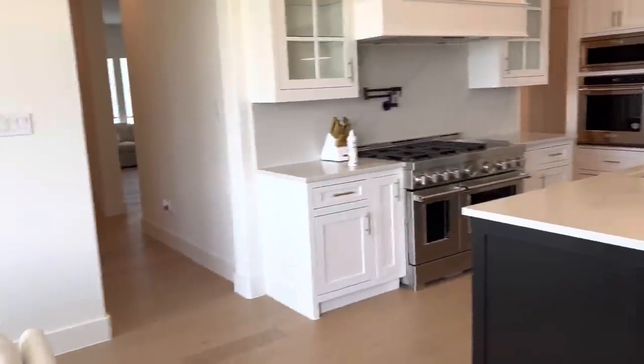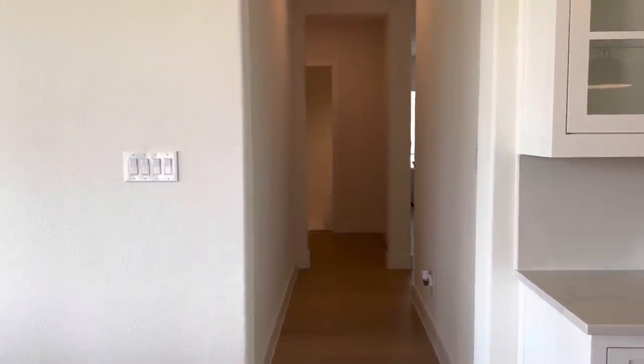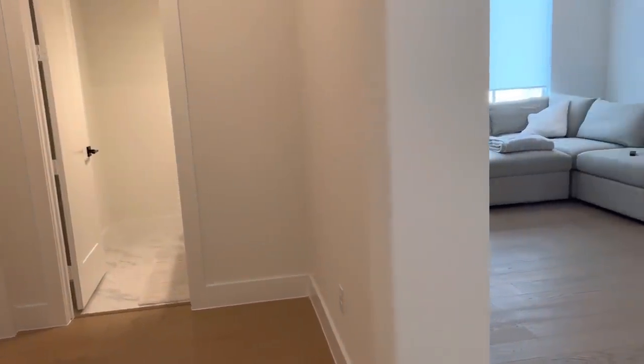And since we are over here, I'll go ahead and take you down this hallway. So down this hallway, we have like two bedrooms, which are my kids' rooms. I will not take you in there because it's probably a mess and they're private. They don't like their stuff to be on display.